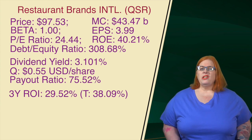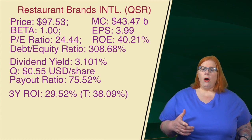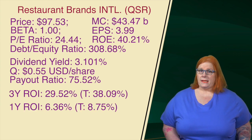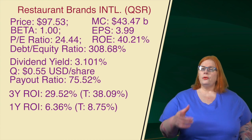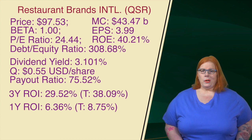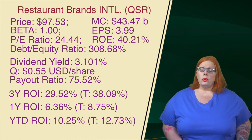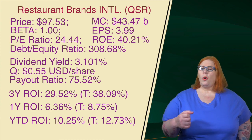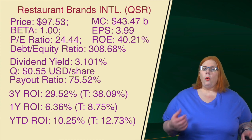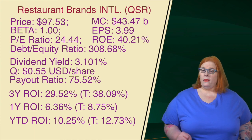We factor in those dividends, we get a total return of 38.09%. On the 1-year, not quite as impressive, 6.36%. Factoring in the dividends, we get a total return of 8.75%. And year to date, this year in 2023, they're sitting at 10.25%, and they have a total return after we add in the dividends of 12.73%. This is a company that holds some huge brands, and they should continue to thrive well into the future.